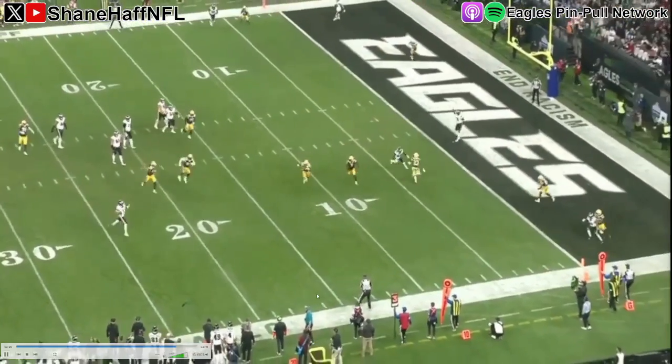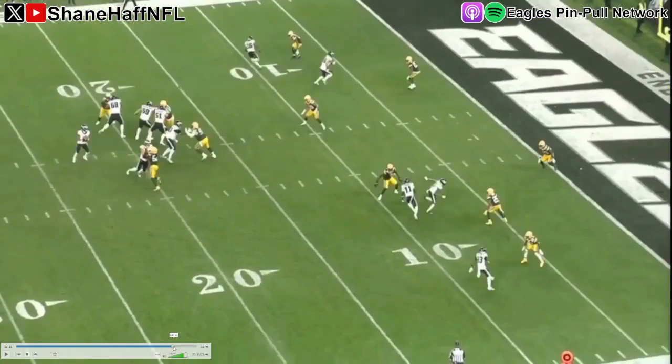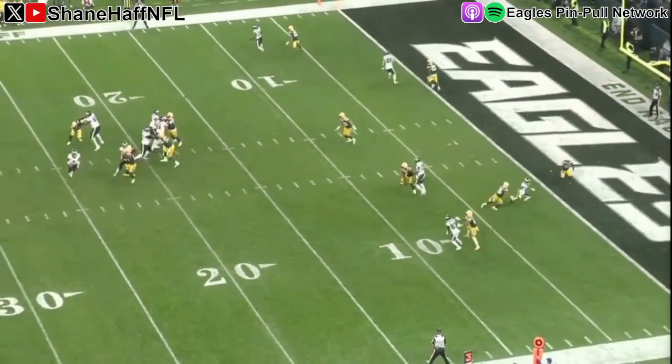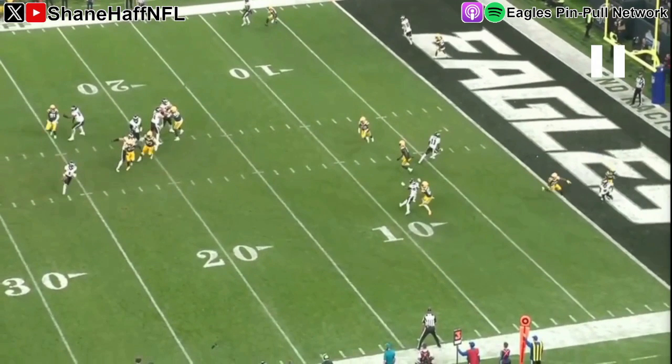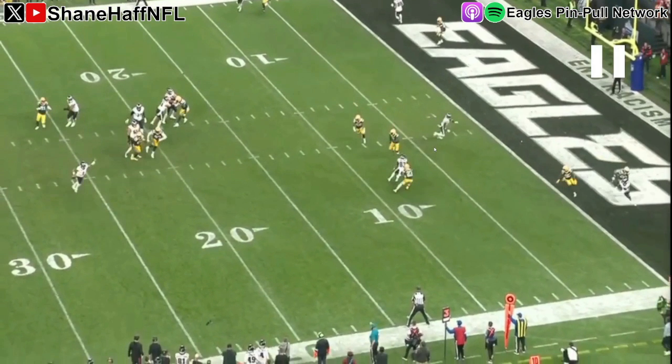But Hurts rolls out, and he tries the ill-fated throw to A.J. Brown. And some of you have seen Brian Baldinger's video where A.J. Brown slips, and that's true. I still just think this is a bad throw. Like, if you set right here and start to make that throw as A.J. Brown breaks, like, A.J. Brown is open now. He's starting to look back for the ball.